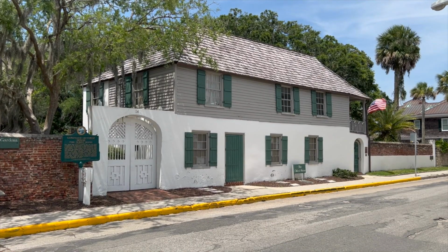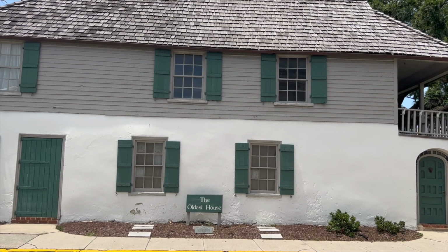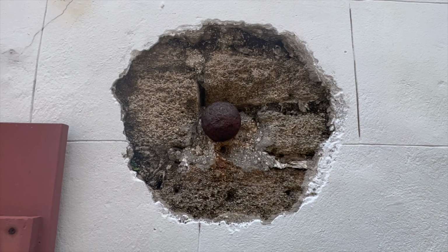Number 9 was the old house and the old drugstore and the wax museum. The old house, it's the Gonzalez Alvarez house, a Spanish conquistador who lived in it. The house dates from the early 1700s, dating to about 1723.